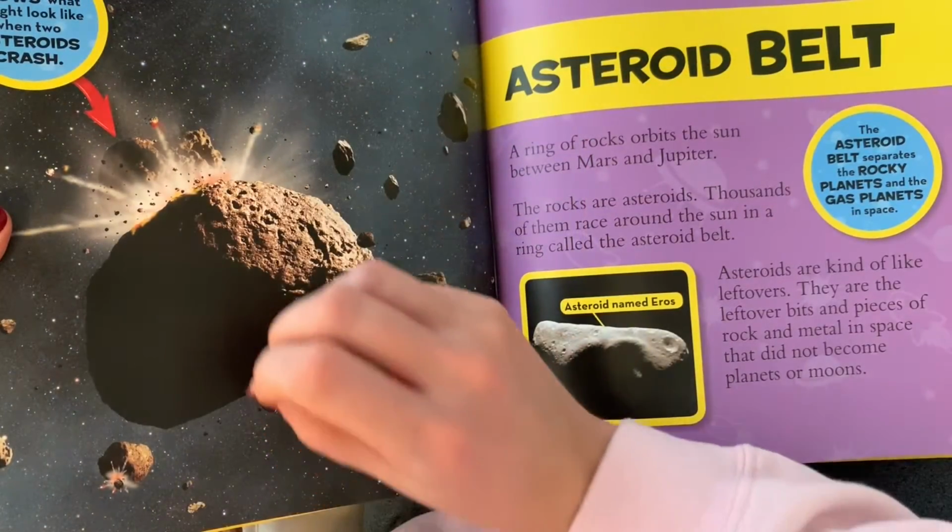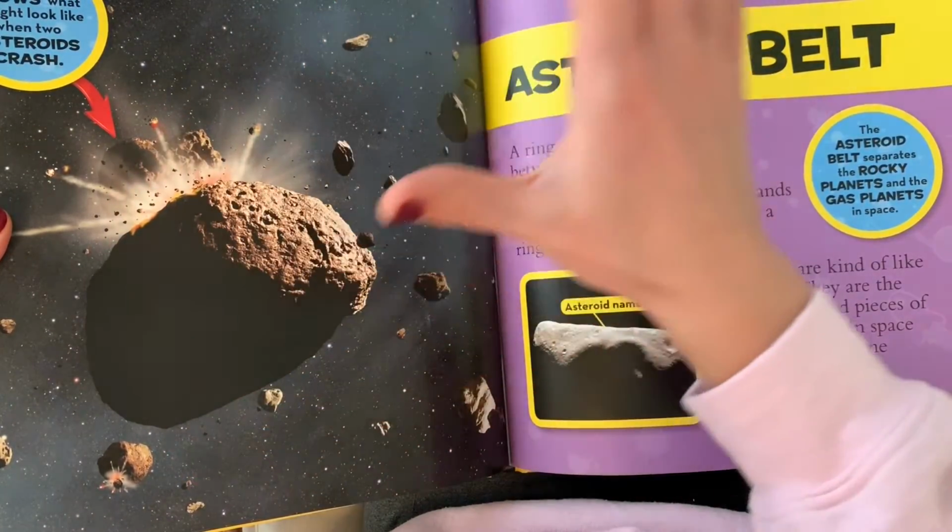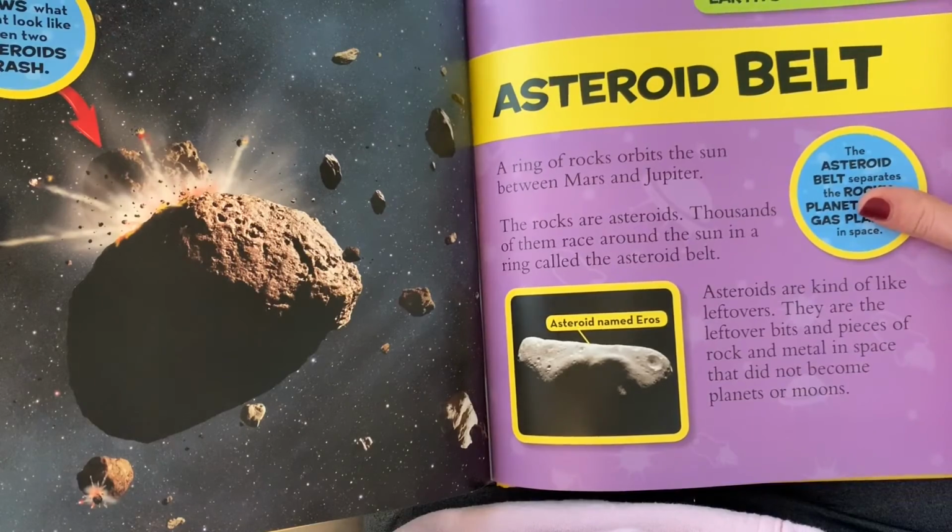Chapter 3. Earth's other neighbors. Asteroid Belt. A ring of rocks orbits the Sun between Mars and Jupiter. The rocks are asteroids. Thousands of them race around the Sun in a ring called the asteroid belt.